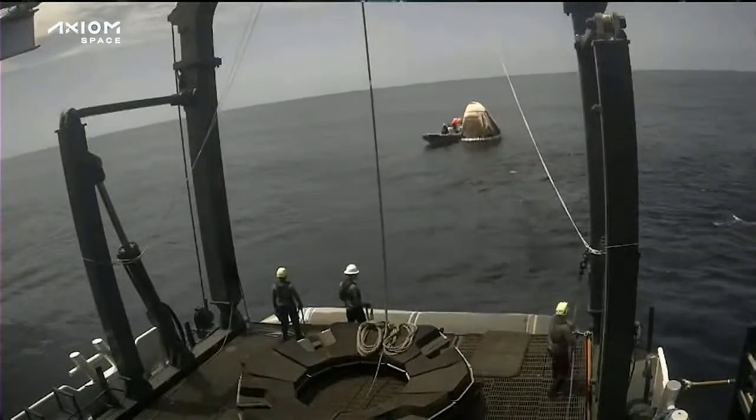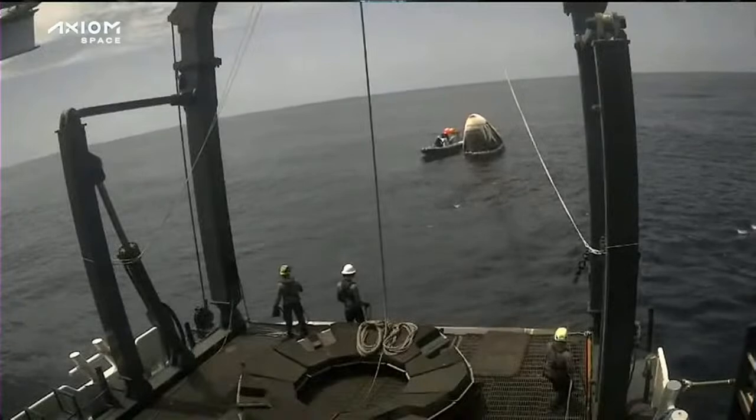SpaceX Endeavor, whatever you just did, stopped it. Good work. Copy all. It was a bilge pump.